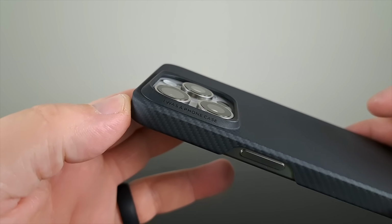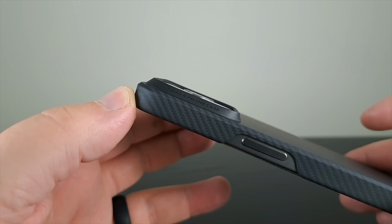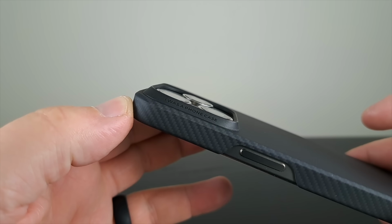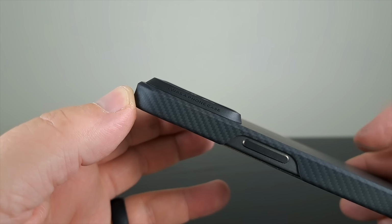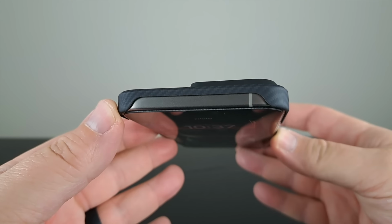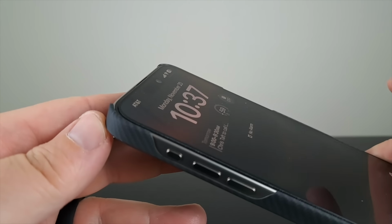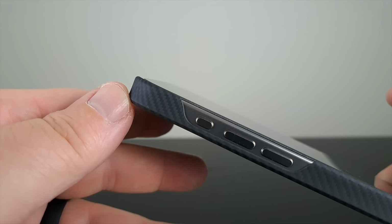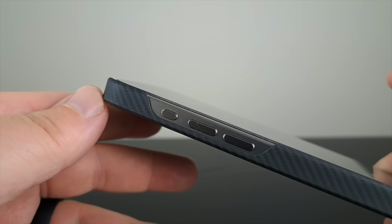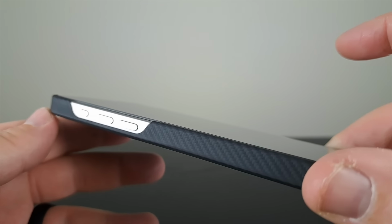Now along the back, the camera cutout does rise above the camera lenses just enough to give you some protection. There's a very minimal lip around the front of the screen. I've got a screen protector on this phone, which I think is a must if you go with an ultra thin case like this. Now, without the screen protector, you would see a small lip, but that lip is just not enough to rise above the screen protector. So you're not getting a lot of protection around the front, and that's not what these cases are for.